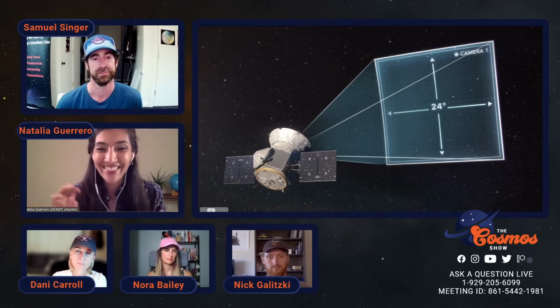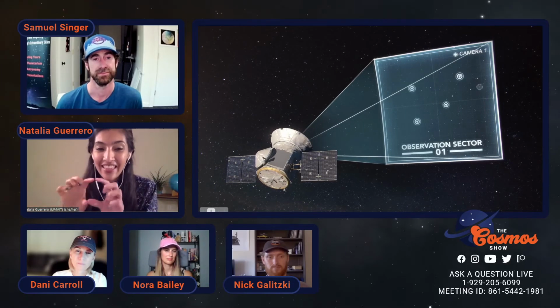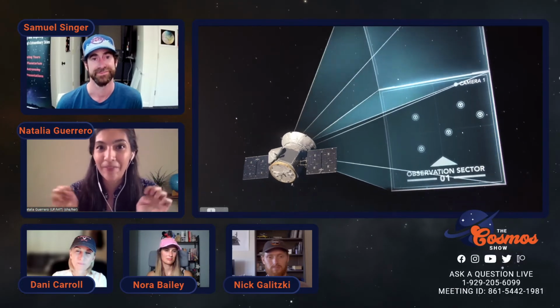And on top of that, TESS is going to rotate and look at the gap in the sky that it wasn't able to look at. And that's going to include fields from the K2 mission. And so there's a lot of exoplanets in there that people are really excited to see again with TESS. So that's going to be really exciting.